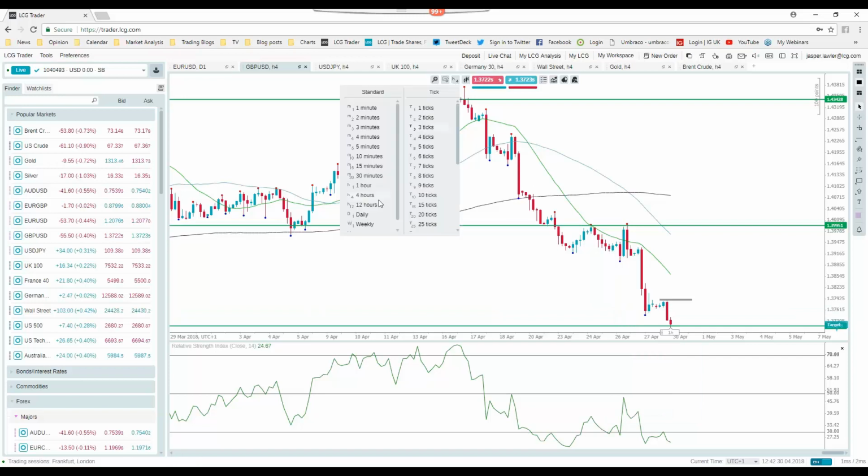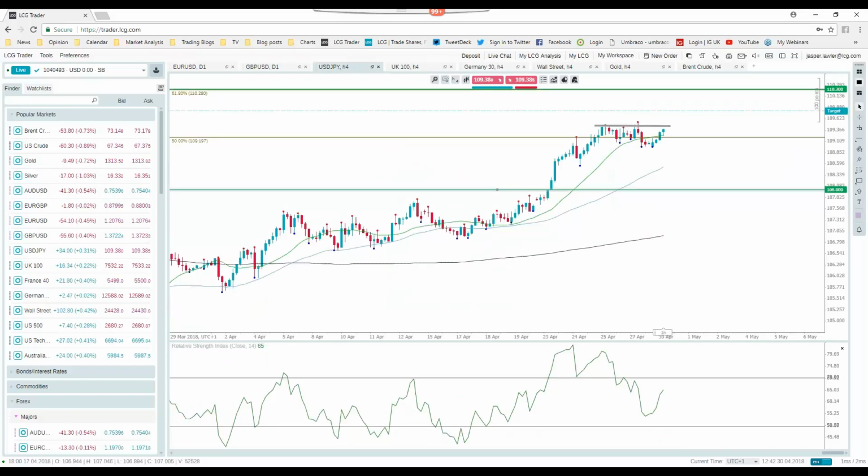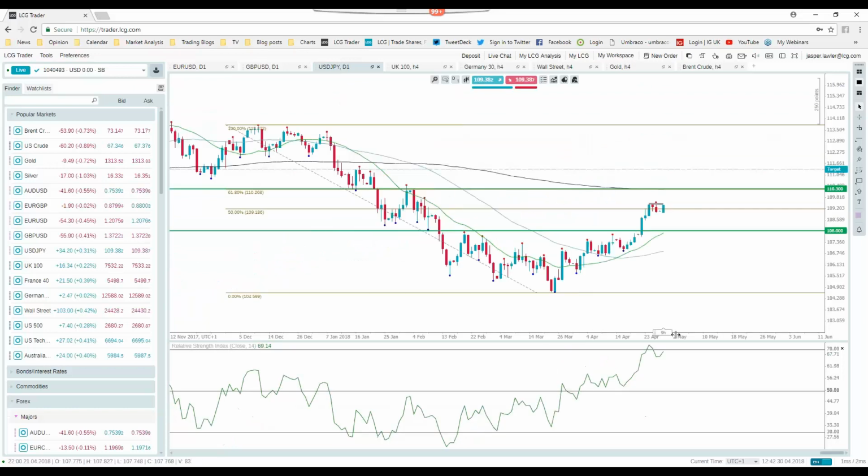And then obviously we'll have to reassess when we get down to this 200-day level. I would expect some sort of rebound there. Obviously got 136 as a round number just below it as well. Moving on to the yen. Nice little uptrend taking place in dollar yen.